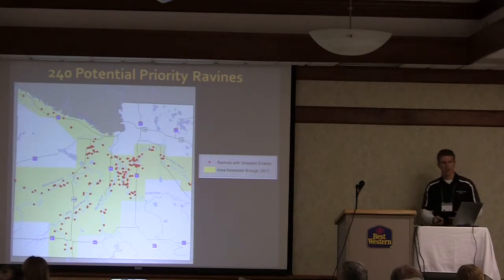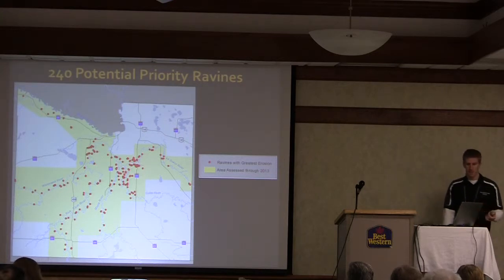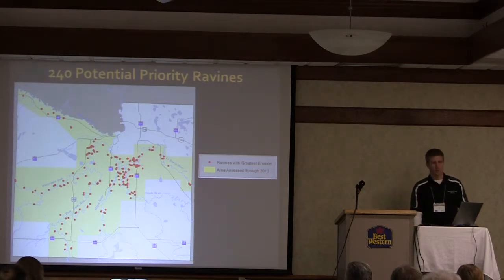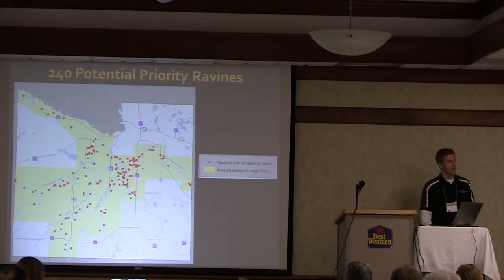The other area has not been assessed yet, so obviously we're not done. The 2012 LiDAR data, we started working on it last year, so we have not completed it yet. But trust me, we know where the eroding ravines are, and we're working on trying to help pinpoint them locally, other than the ones where landowners come in.